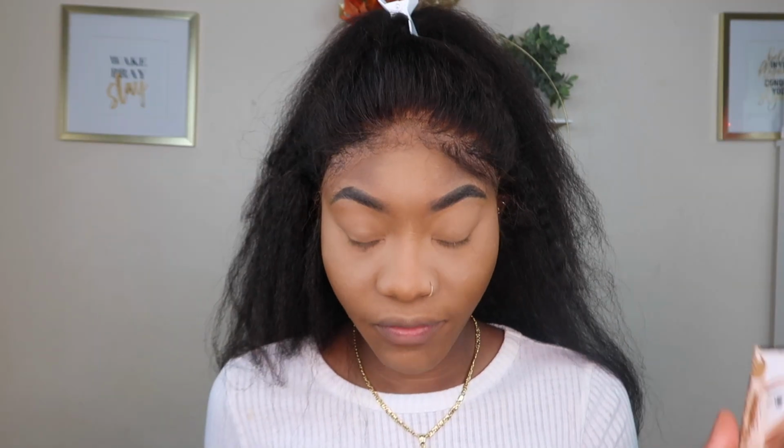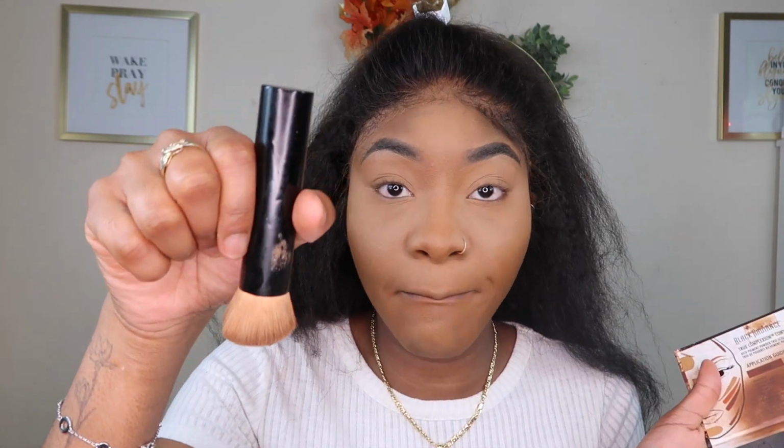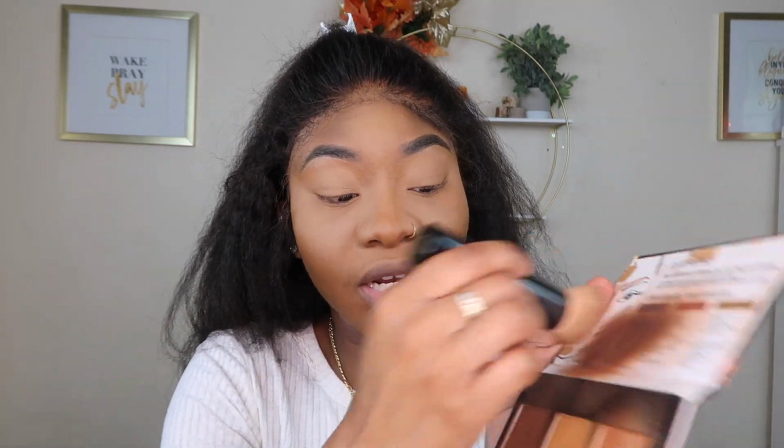Now we're gonna get into my favorite part. We're going to contour. So I'm probably never leaving this thing alone. Unless this gets discontinued, which God forbid it gets discontinued, I'm probably never leaving this alone. So yeah, I use this brush from Merit that I got in the last PR that they sent me, and this brush right here, so I just dab in here into the contour, and then I kind of dab it up here to get rid of the excess, because this is mad pigmented.